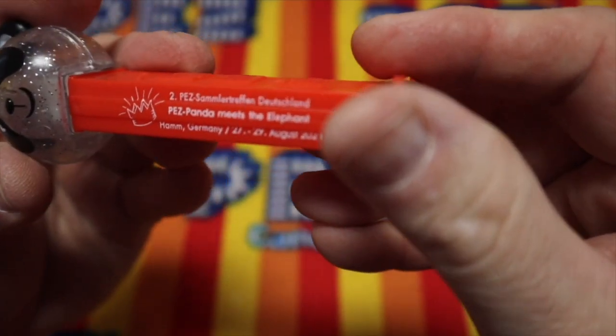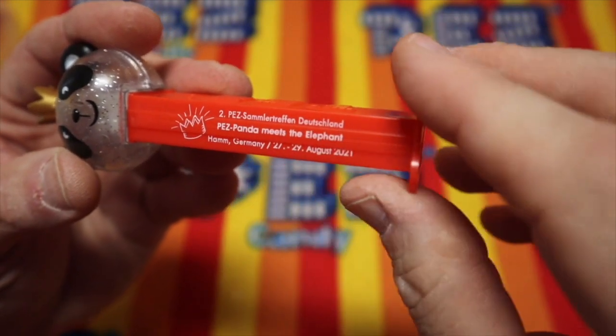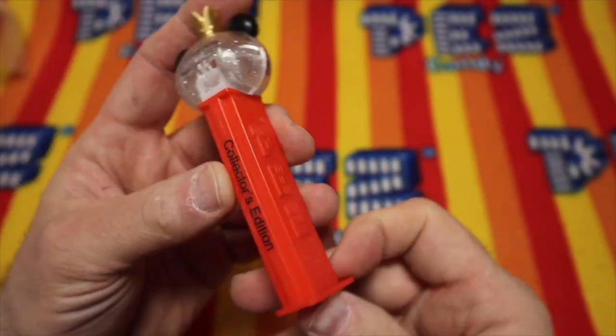Let's check out this toy. It says Pez Schlemmertefern Deutschland. Pez Panda meets the elephant. I don't know what that is. Pez Panda meets the elephant. Collector's edition.